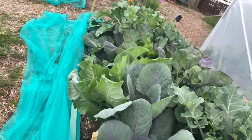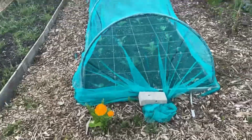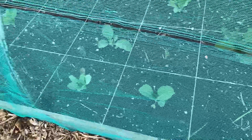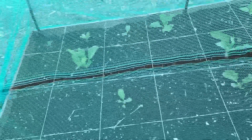And then we've also got another bed here. Here I've got some more cabbages, some colettes growing, loads and loads of leeks. We use a lot of leeks in our household. And also I was in a position where I really needed to fill up the space. So that's what I did.